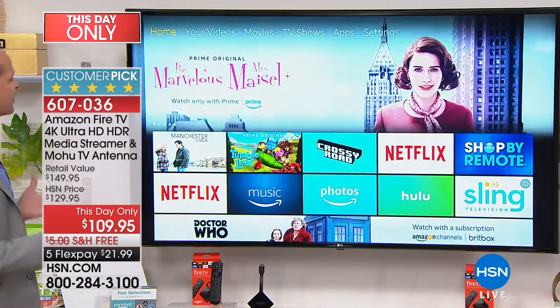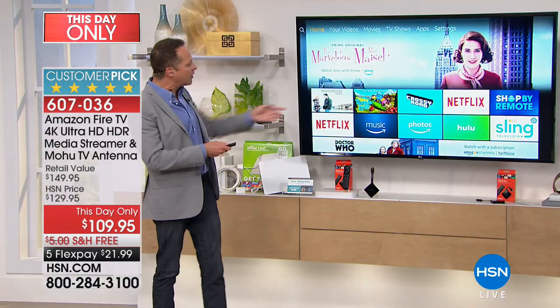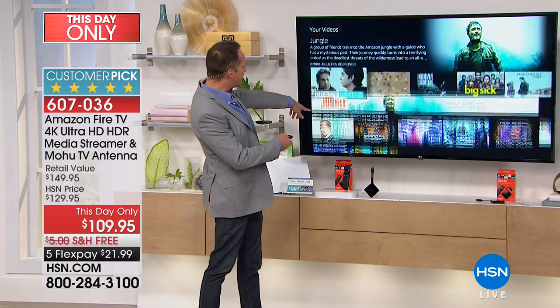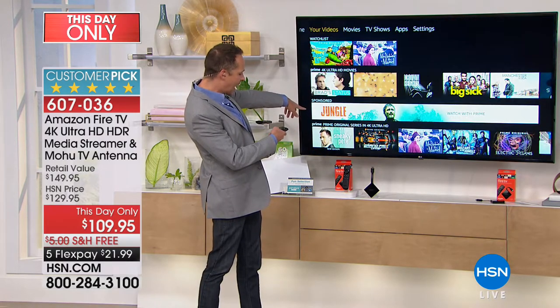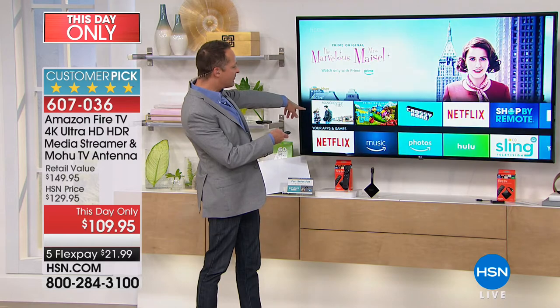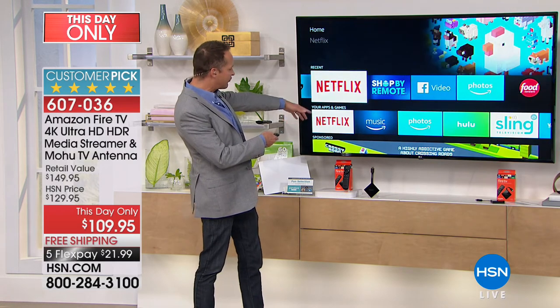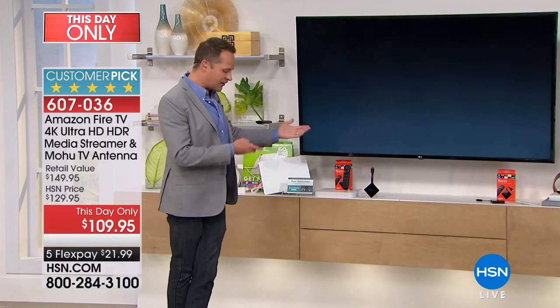And again, to summarize what we're doing here, so many of us love Netflix. If you love Netflix, Netflix is one of the apps that we have downloaded here. It will automatically go to Netflix. If there's something that you're looking for that you can watch for free on Netflix, it will choose that for you automatically.